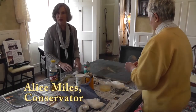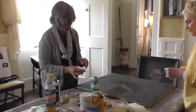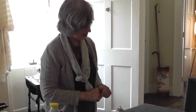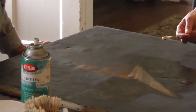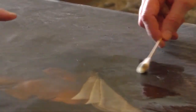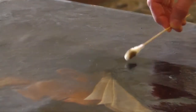Today we're removing varnish and dirt. The varnish yellows over time and the dirt accumulates on a painting and turns it dark. And today we're removing the layers of dirt and varnish down to the original paint. But you can see where the paint is clean, and when the cotton is clean, then we know the dirt and the varnish has been removed.